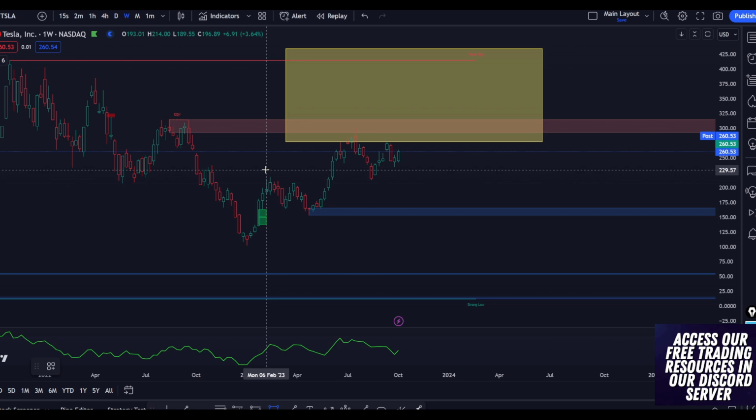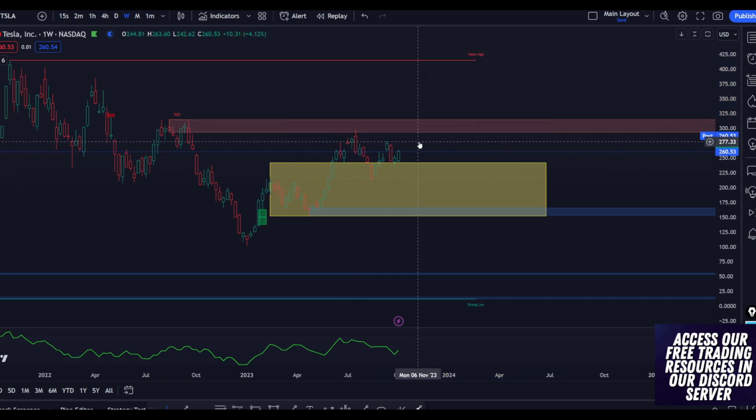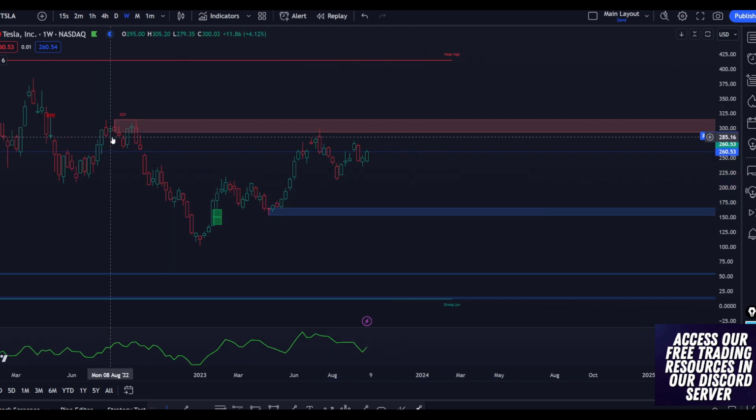The level that we're watching to the downside is 240. If 240 is taken out and broken, our next level will be back down to 150. So we've been trading within this range now for the past couple of months. And once one of these pivots is broken, the move is going to be a face ripper.